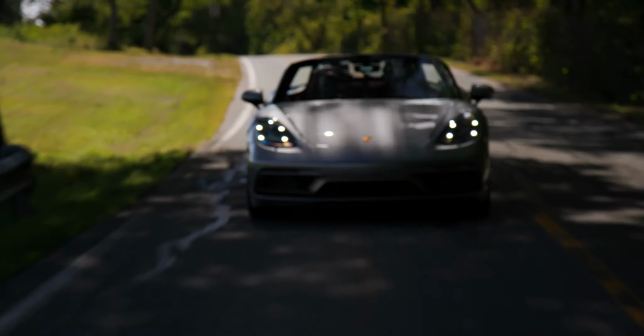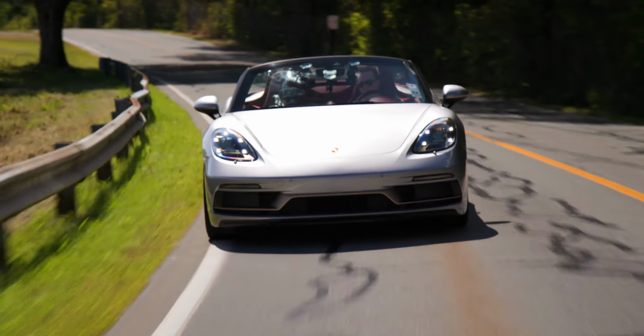I mean, again, it's this generation, the 718. I've driven a 981, which was the previous generation, which was the first to adopt the electronic steering, and this feels better than that car. So I think the manufacturers are figuring it out at this point.